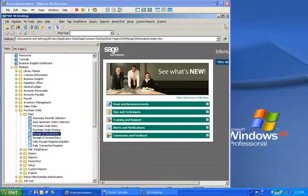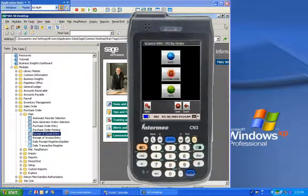Automating your receiving process is a quick and easy way to keep an accurate account of the inventory you have on hand. In this demonstration, I will show you how the automated receiving process works using an Intermec CN3 handheld and Scanco's Automation Series software. I'd like you to picture the delivery truck arriving at the receiving gate with boxes and pallets of inventory.